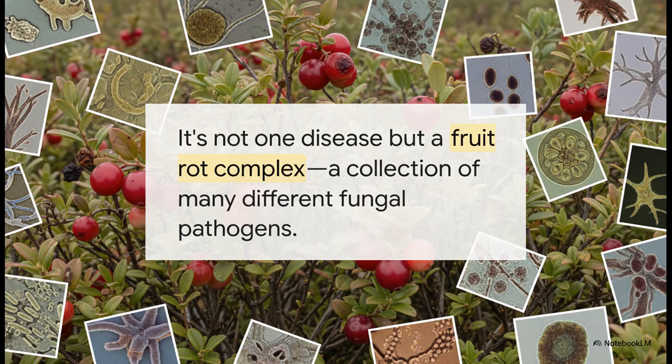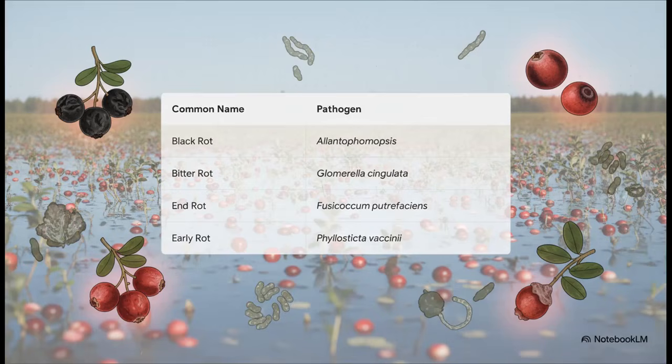Now, the threat to cranberries, it's a totally different ballgame. It's not one big monster. It's more like death by 1,000 cuts. Growers are up against what's called a fruit rot complex, which is basically a whole crew of different fungi, all just waiting for the right moment to attack the fruit. And just look at this lineup. And this is only some of them. You've got black rot, bitter rot, end rot, all these different pathogens. This means growers have to play this really complex defensive game, managing conditions to prevent infections from a whole host of different threats that can change from year to year.